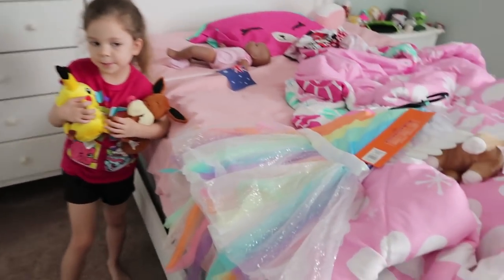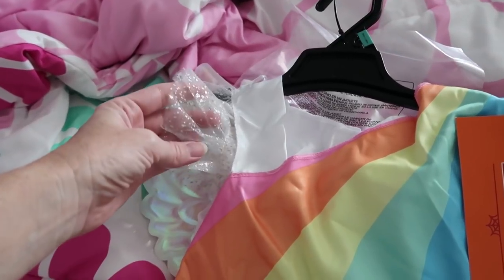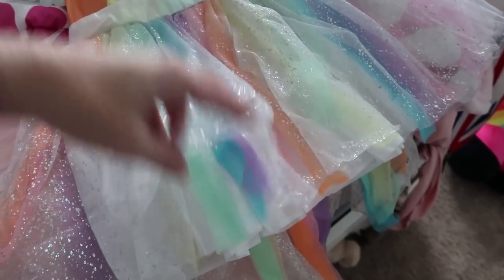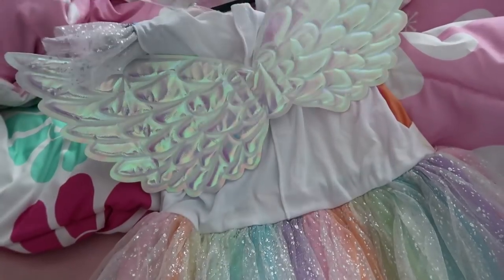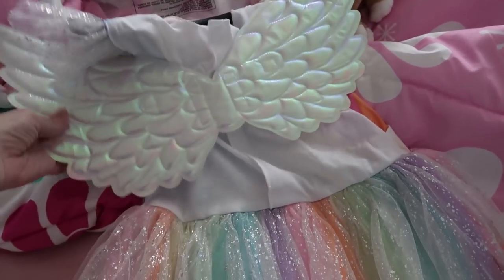So anyway, this is what it looks like. It's got a rainbow up top. I haven't made her bed today yet. It's got these little sparkly tulle, and then a tutu type bottom that's sparkly with rainbow underneath. This is the smaller one. It has the headband with the horn and the ears and the rainbow colors. And then it has these sparkly wings, like iridescent. And these are Velcro, so you can take these off.